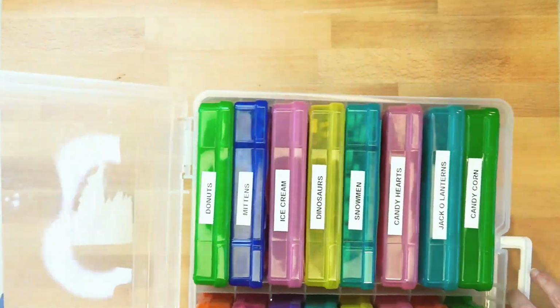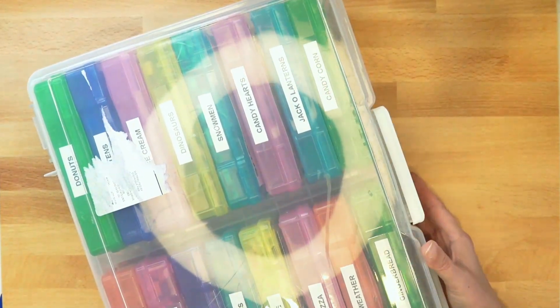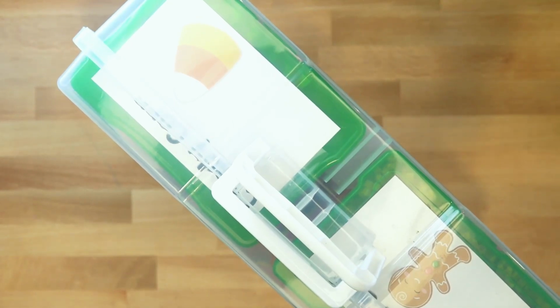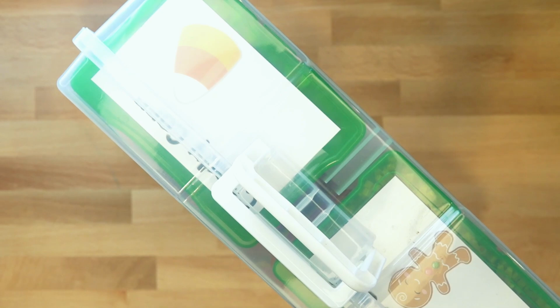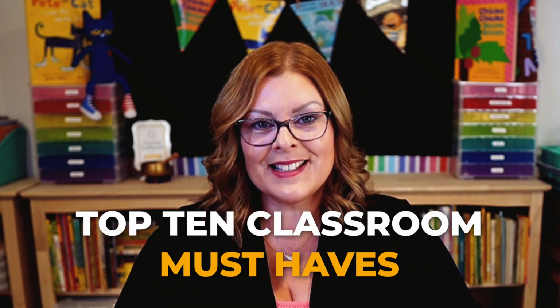Then it folds up like this, so it's like a carrying case. The handle snaps, and then you can pick it up. But I will say that when it's full of mini erasers, it is very, very heavy. So I store these on the bottom of my cabinets in my classroom. And I have 4 of these. And then I have one that's for like STEM stuff as well. Okay, so those are my top 10 classroom must-haves for the early childhood classroom.